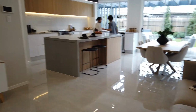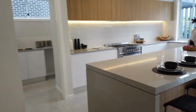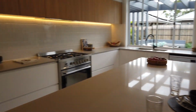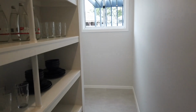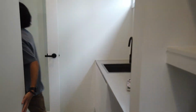Strong takeaway. Maliit lang to, no? Pero parang tama lang din, no? Wow, this one is storage. They have a storage room. Daddy, what's the garage? There's no garage.